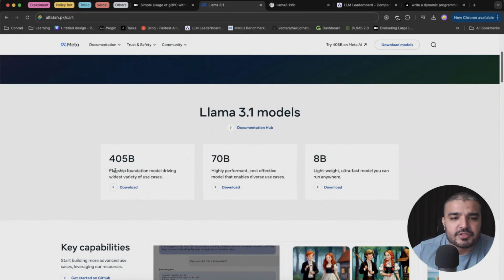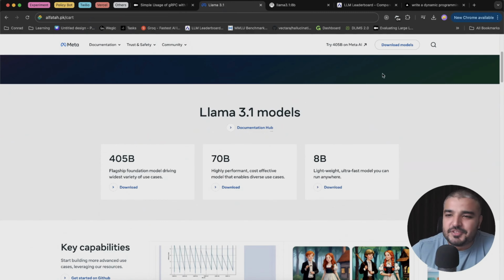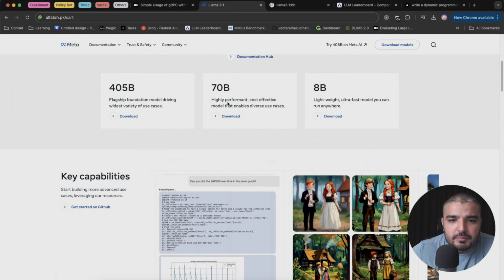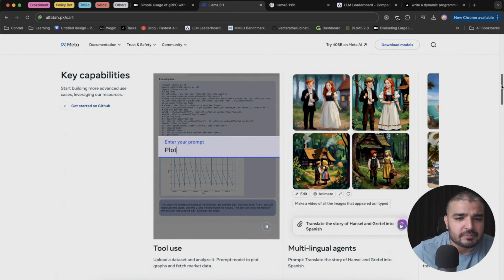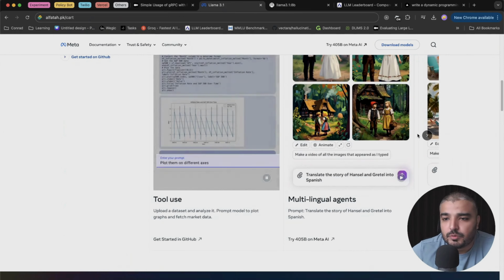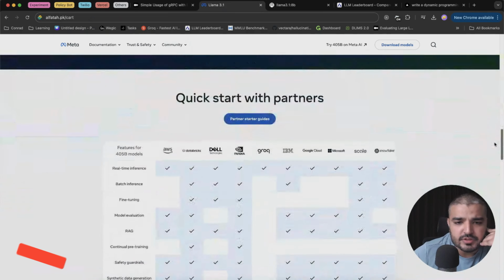They're calling it the flagship foundation model, driving the widest variety of use cases. And obviously, 405 billion is a huge stretch. So let's learn a bit more about it. Probably they're calling 70B the highly performant, cost-effective model. We'll compare the cost in a bit. We're already aware of the capabilities. We have multilingual support, tool usage, complex reasoning, and coding assistance, something that we will dive into probably while using VS Code and whatnot. What other stuff do we have?